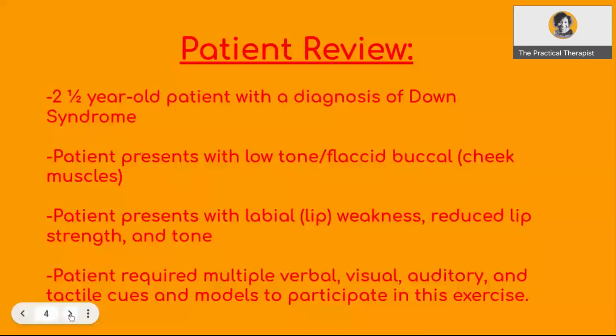Just before we get to the actual slide that has the video, let's review this patient. She's a 2.5-year-old patient, again, with a diagnosis of Down syndrome. She presents with low tone or flaccid or weak cheek muscles. She also presents with lip weakness and reduced lip strength and tone. The patient requires multiple verbal, visual, auditory, and tactile cues and models to participate in this exercise. So she needed a lot of prompts, cues, coaching, and strategies from myself and mom.